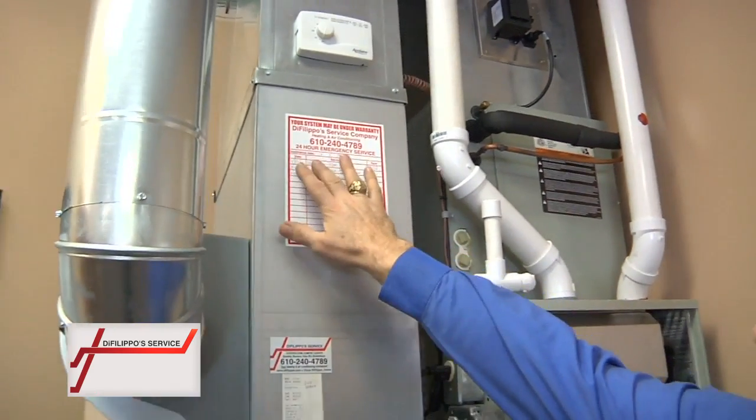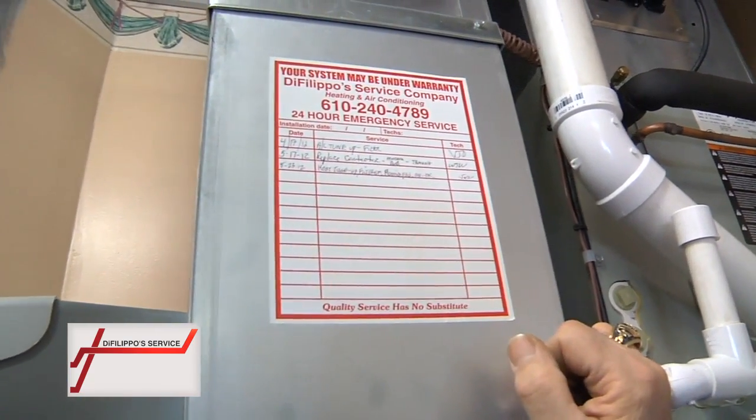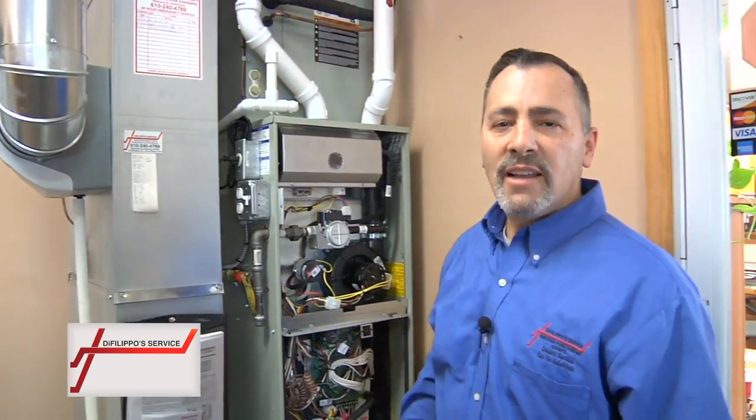And then at the end, we keep a record. So if you ever want to know what Difilippo's has done to your system, go downstairs and look for the sticker. The date, what was done, and who did it. Some people hide and never leave their name on things. We leave our name everywhere. We got nothing to hide because we do the right thing for you.